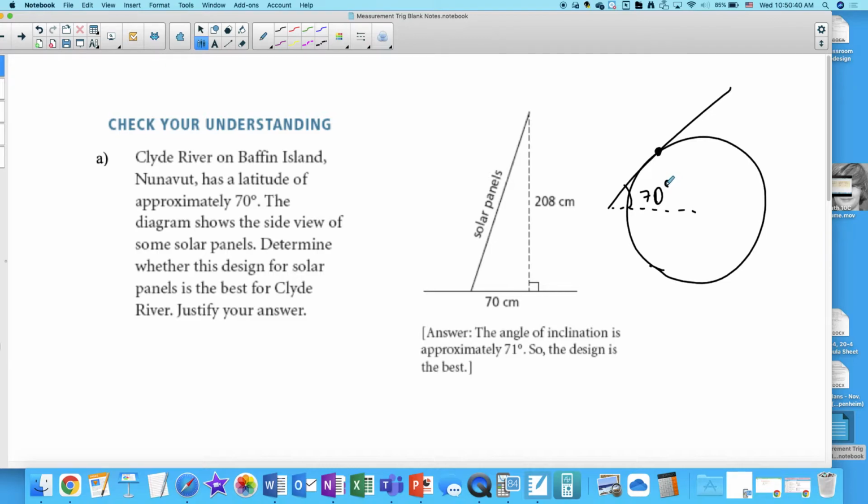So if the sun is over here, that looks like a flower. Apologies. You want this to hit your solar panel at a right angle. You want it to be perpendicular so that you can get the most amount of energy. Okay? So the question is, if this is how the solar panel has been set up, is this a good design? Okay. How could we answer that?